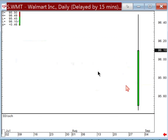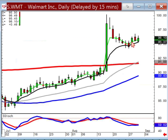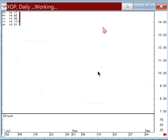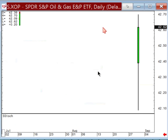Walmart, you got a J-hook pattern setting up. If you're long, Walmart's not a great trader either because of the amount of stock that's out there. It has a hard time moving around. But if you like it, you stay long as it stays above the T-line. NVTA, a doji up here in the overbought area away from the T-line. Set your stop just below today's low. If it comes down through there, it's going to be moving in the direction of how they open after a doji. Right, coming back to the T-line. XOP, you stay long.